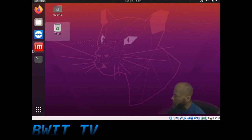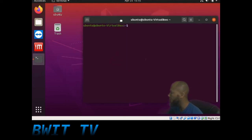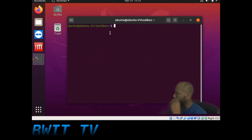You see here, it's still maintained. I've got those two original applications that were from the previous distribution. So like I said, everything went smooth. I didn't have any complications.